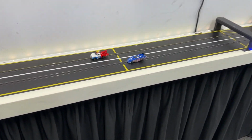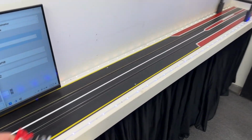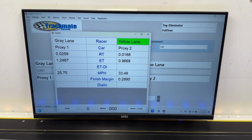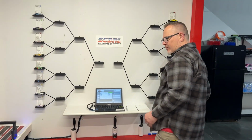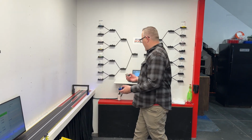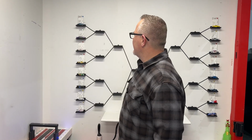All right, right lane, 966 with an 8 for Cooter. Left lane runs a 124.67. That concludes first seating for top eliminator. So I'm going to go ahead and get the tires cleaned, and we will be back to run the cars in the other lane.